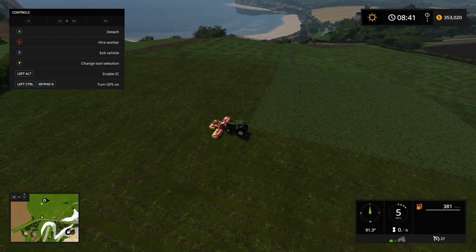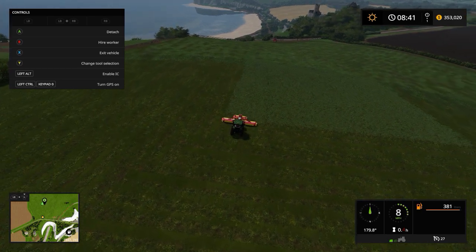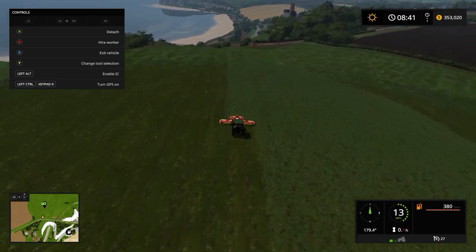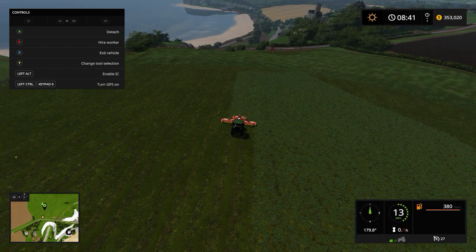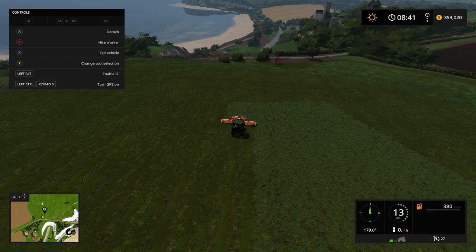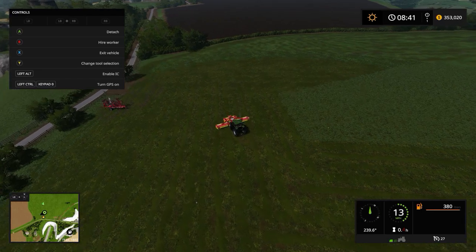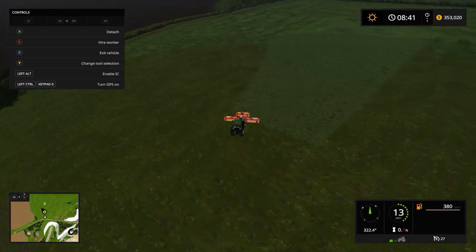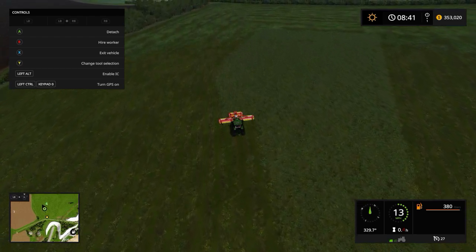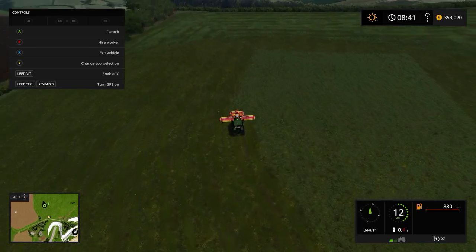I was turning that one the wrong way, wasn't I? Oh, man. Just goes to show how tired I am after the flight out here. Okay, at this point I'm just gonna make a few shortcuts.